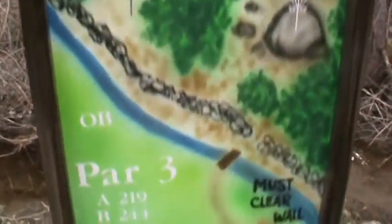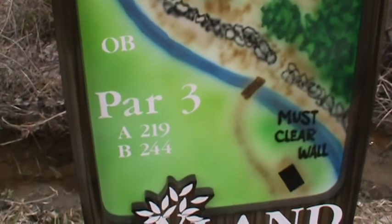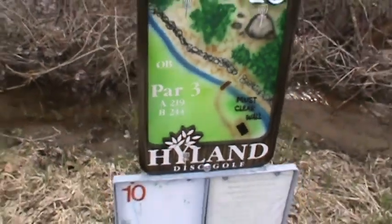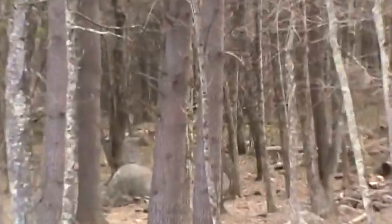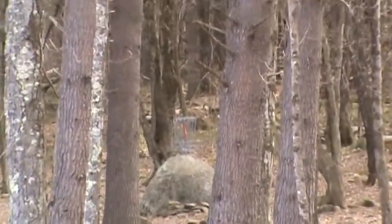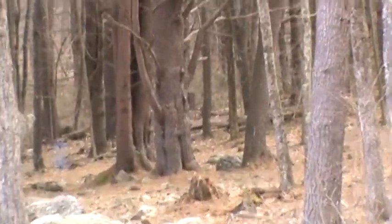Hole number 10. Par 3, 219 feet. Here's a takeoff. It's up there on the rock. You basically gotta go that way.